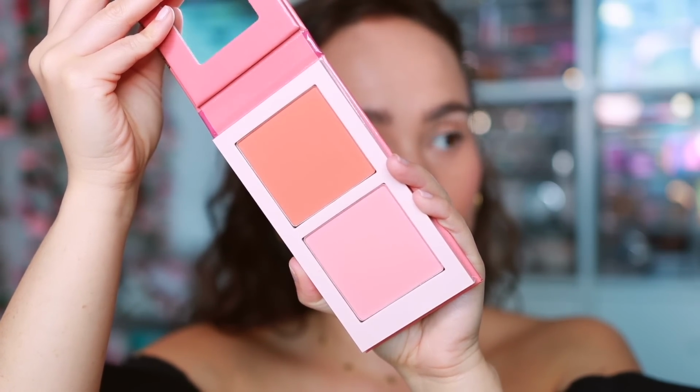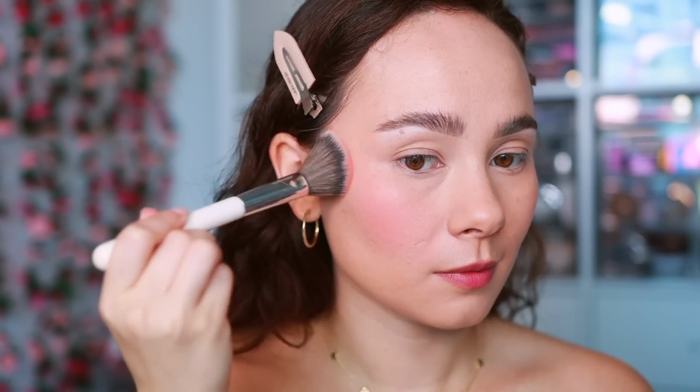In the demo, I used volume 2, so I used the warm shades, but there are a ton of shades. You definitely are gonna have to look online, but they're gonna work so well for so many different skin colors. They just have a really great range. Another favorite of mine is volume 4, which has these really pinky tones.